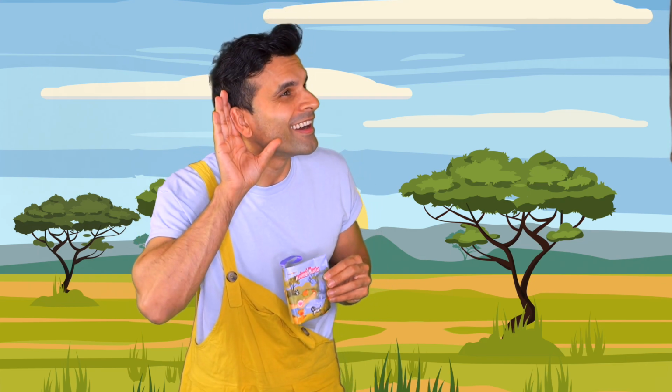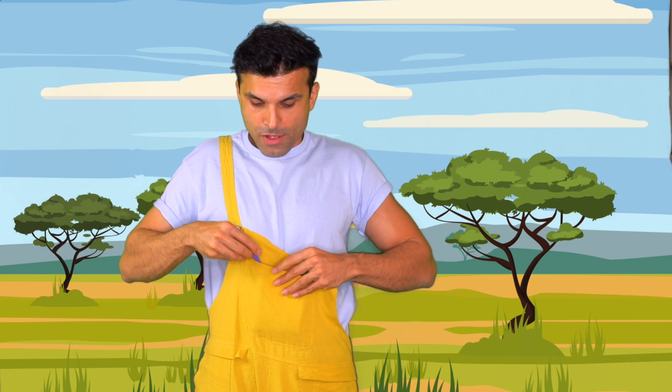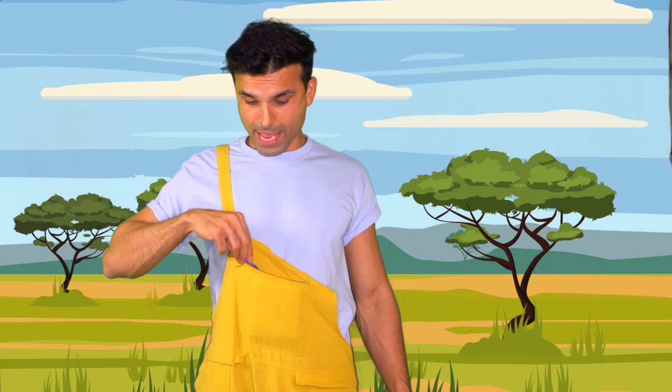Wow, that was a great animal book. Did you enjoy the animal book? Yay, yes. Now let's put this back in Mr. Pod's pocket. Anytime you want to read the animal book, look for the purple string in Mr. Pod's pocket and we take it out and we read the animal book. Now, did you enjoy the animal book? Yay! That's great. Now you know all about the animals.